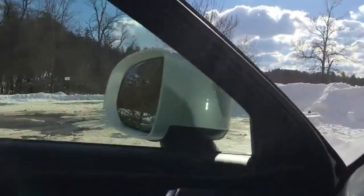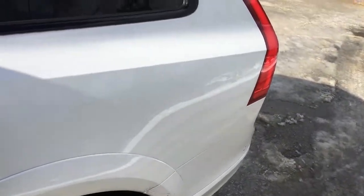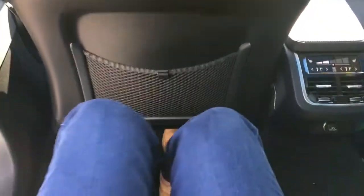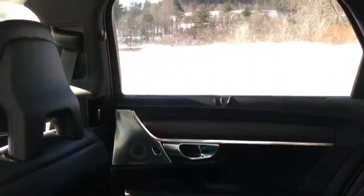Let me show you guys the back seat as well. The back seat in the V90 is absolutely cavernous. So here's the back seat in this vehicle. Absolutely giant. You guys can see there's a ton of passenger room. I'm about 5'9" and I'm wearing boots, so I'm a little bit taller. Except for my driving position, I have a ton of room here.